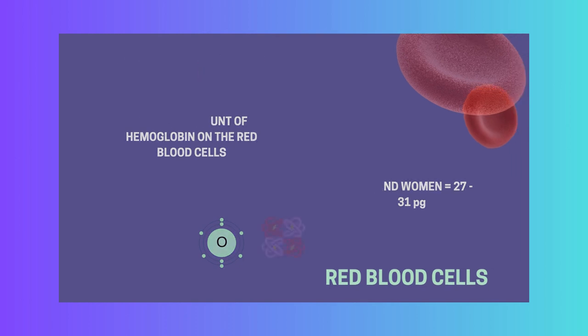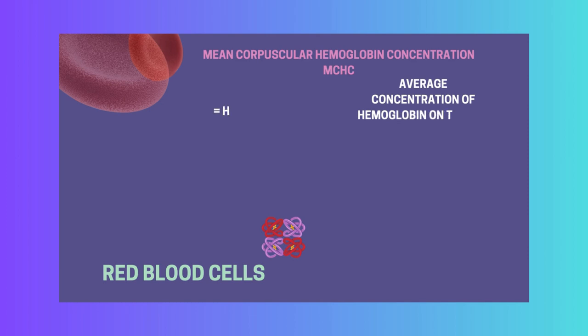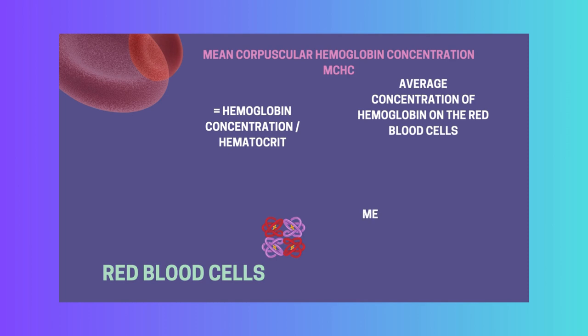Mean corpuscular hemoglobin concentration, abbreviated as MCHC, measures the average concentration of hemoglobin within a red blood cell. It is calculated by dividing the hemoglobin concentration by the hematocrit. Remember that hematocrit represents the percentage of red blood cells in whole blood. The normal range for MCHC is 36 grams per deciliter.